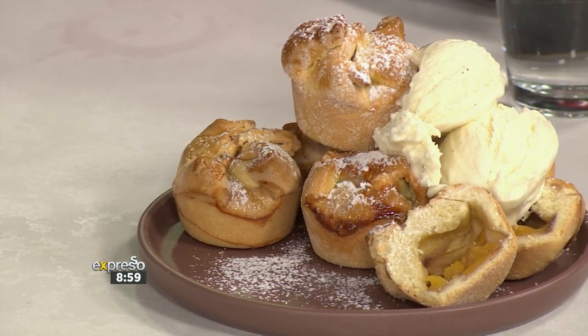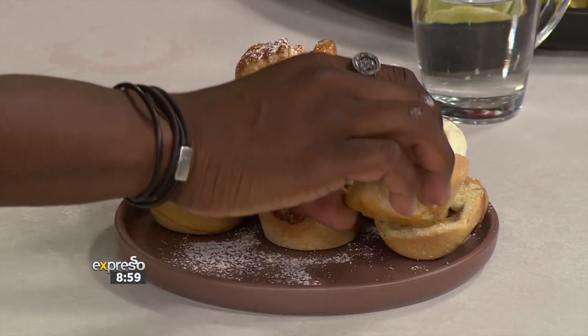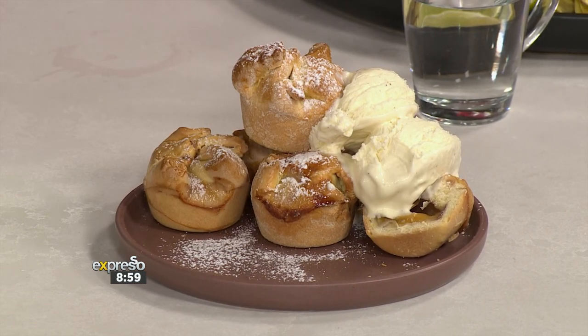I'm very, very impressed. These can be frozen, stay in the freezer, pop it in the oven, 5 minutes to reheat it. It's delicious, get some ice cream on there. You can do custard as well.